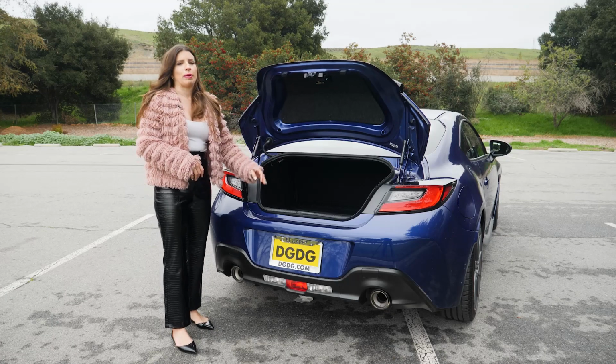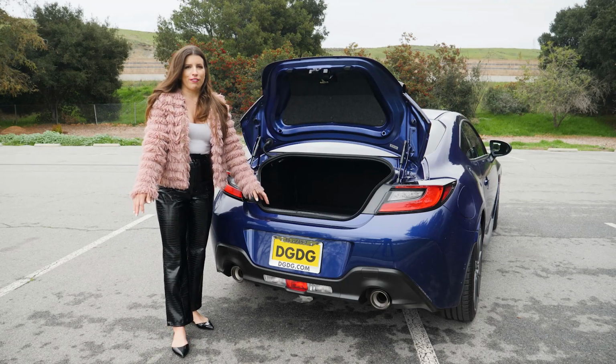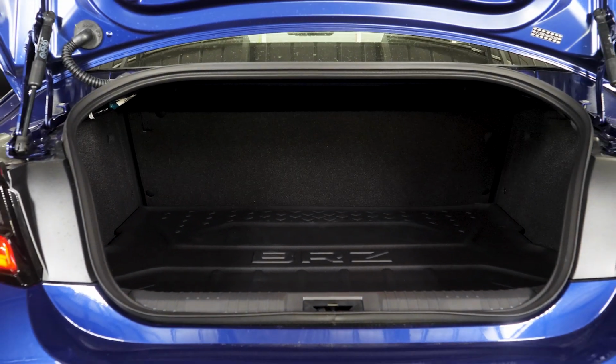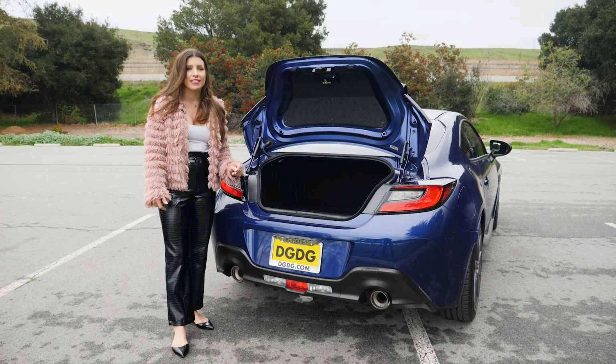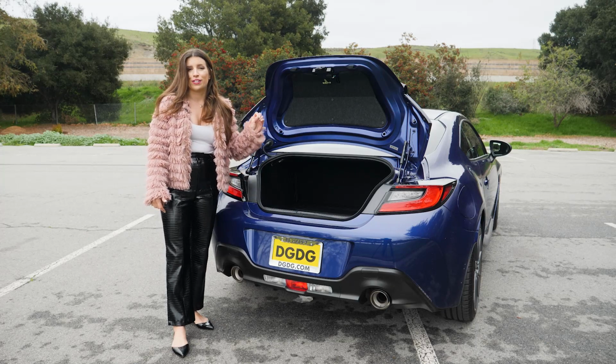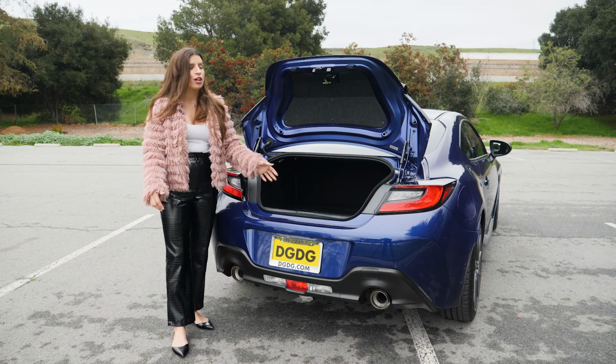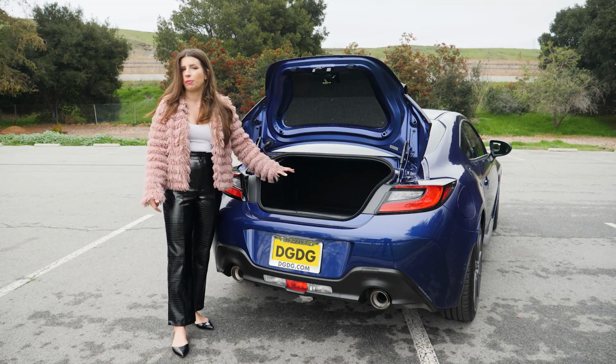Now, cargo space. If you need a lot of it, you're probably looking at the wrong car. However, you could absolutely fit multiple weekend bags in here. Now, if you do want to take it to the track and you put the second row seats down, which are really tiny, you can totally fit 4 tires back here.